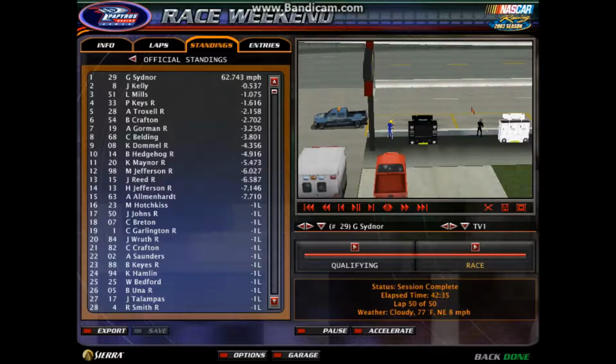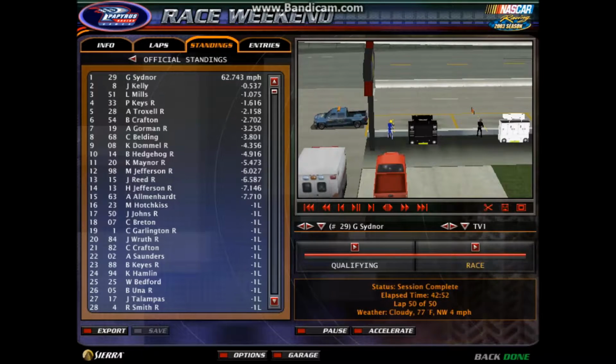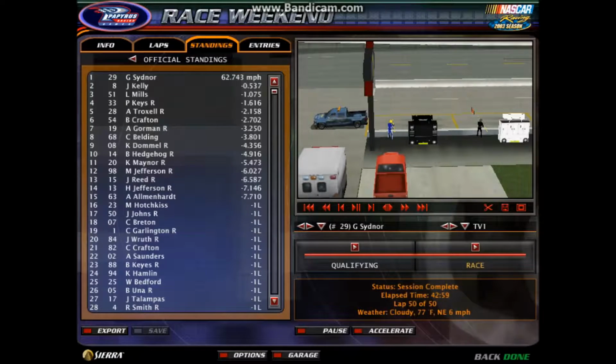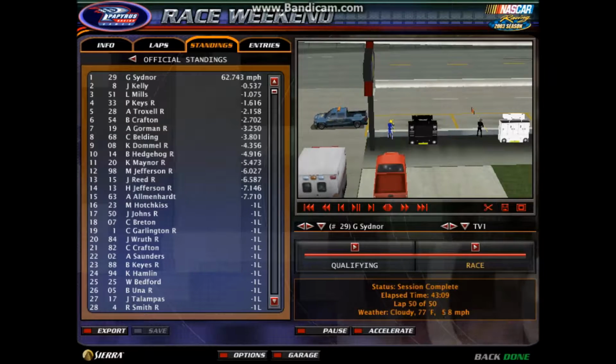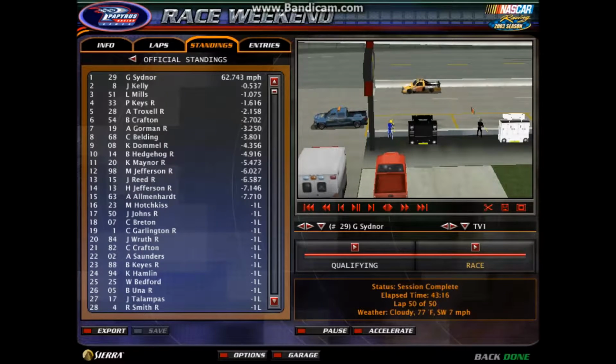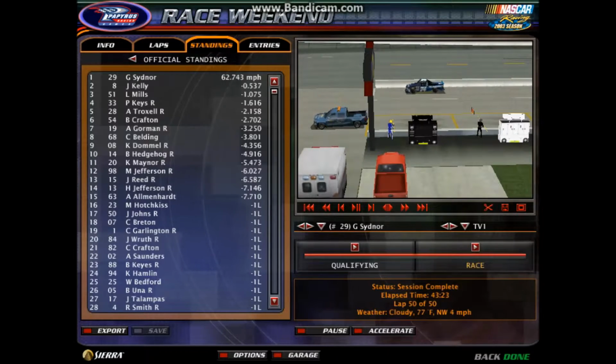And where did Clev Crafton finish? He finished 21st, and entering this weekend it was a 22-point lead, and the thing is that due to bonus points for leading a lap, leading the most laps, and winning the race, that adds up to 5 extra bonus points. Garrett Sydnor should be our points leader, but only by a few points over Clev Crafton, and I think that based on his finishing position, Abe Troxell closed in a little bit, and Mason Jefferson also keeps his championship hopes alive with a decent top 15 finish.